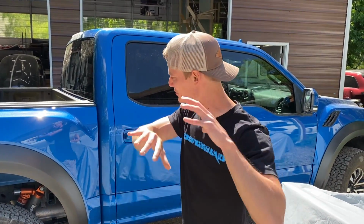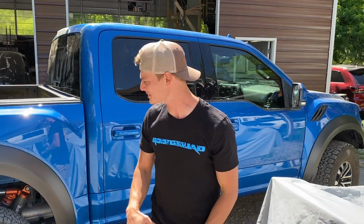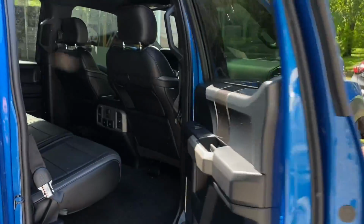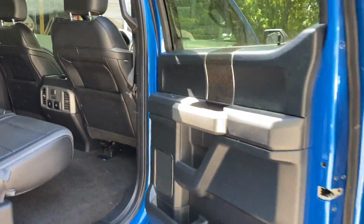What is up, guys? Welcome back to the channel. So today we are here at the original Goon Squad garage where we're gonna continue working on the 2019 Ford Raptor. As you guys saw in the previous video, we already made some major progress, especially in the interior, where we got it completely thrown back together and detailed. It looks absolutely flawless, like a brand new truck in there.